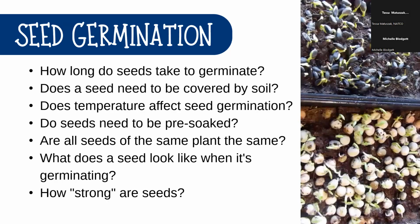There's lots of opportunities too to get students to think about seed germination. Thinking about how long they take to germinate. Do they need to be covered by soil? Typically, if we think about gardening, we're going to use our hoe, dig a trench, cover up our seeds, and they're going to be in darkness. With the exception of the Swiss chard, every single microgreen I grow, I do not bury the seed. I put them on top, just as these pictures show here.